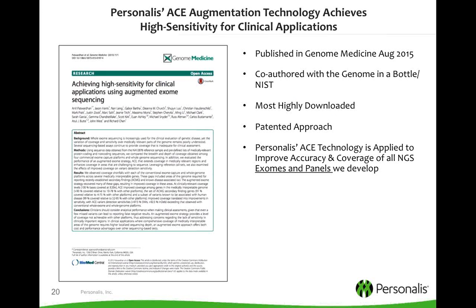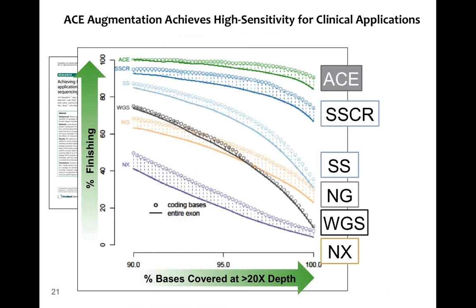We recently published on our patented augmented clinical grade exome in Genome Medicine. This work was co-authored with the National Institute of Standards and Technology and Genome in a Bottle Consortium. In this paper, we detail how our approach enables more uniform coverage and higher sensitivity compared with other platforms, including whole genome sequencing. My colleague Heather Wetzel discussed this publication in greater detail in a previous AMP webinar, but I will quickly share with you key figures from the paper.